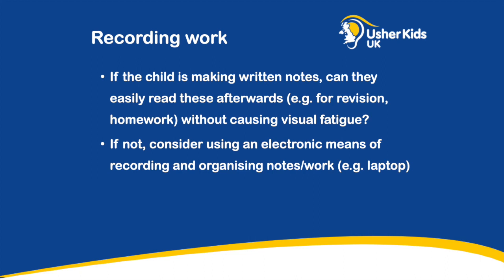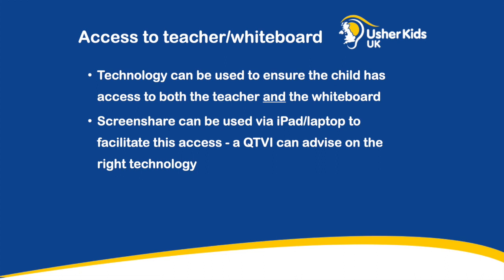Not only do we need to think about near resources in terms of printed work, but also access to the teacher and the whiteboards. The traditional whiteboards with markers and the interactive whiteboards. It's really important that your child has access to both the teacher and the whiteboards, and there are methods of doing this via technology and screen sharing that your QTVI should be able to advise on.